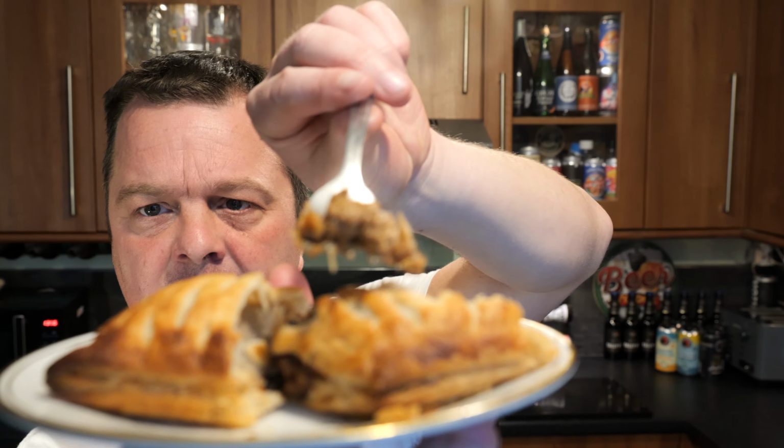Woo! Whoa! Ooh, blimey! Oof, that was hot. Now we've got a real big steaky bit here. There we go. It seems to be a little bit different from what I remember when they launched these last year. Maybe they've altered the recipe a little bit.